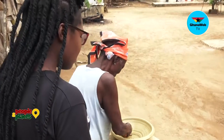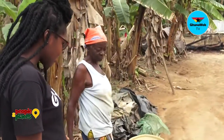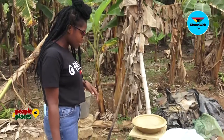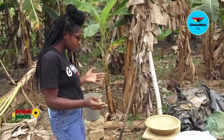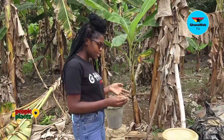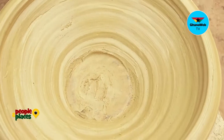So this is a very skillful art. You need, I'm sure, years of experience to be able to do this. You saw her start very little from the mold, and then as she did it, she expanded it. So now it's actually looking like a medium-sized earthenware bowl.